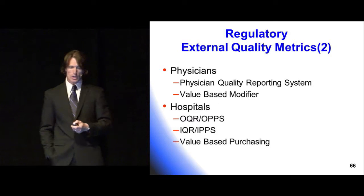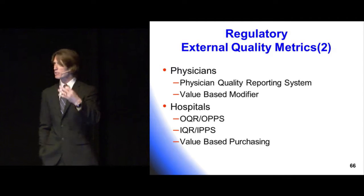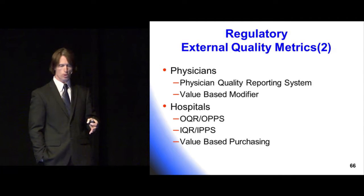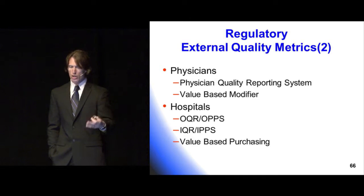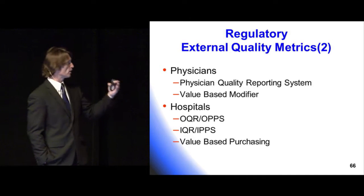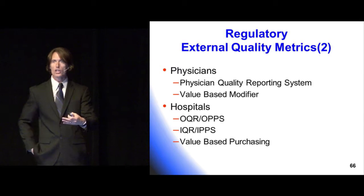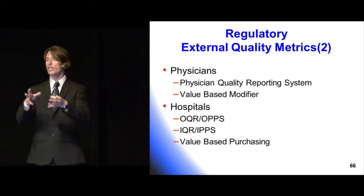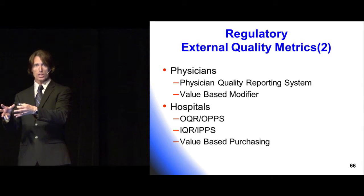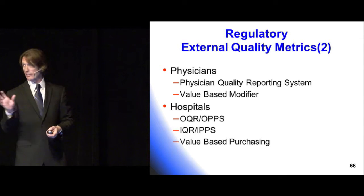Okay? All right. So quality metrics for the physicians. You've got to know the names of these things. You want to know the nuts and bolts of these programs. Physicians' quality and compensation is going to be based on physician quality reporting system, and now the value-based modifier or value-based payment modifier is going into effect to implement the PQRS data that we've generated since 2007 to show that we're providing good quality and we're going to be compensated based on that. And I'll show you a table in a moment that'll show you how that's going to work, if any of us can figure it out.